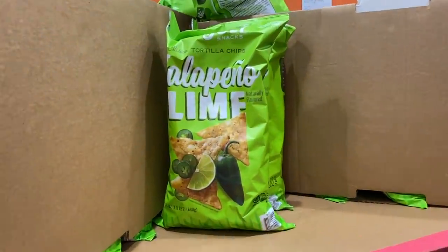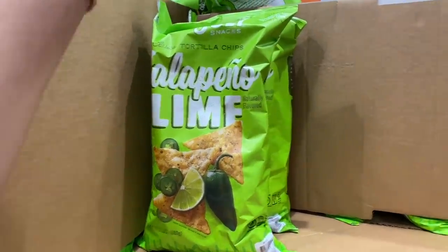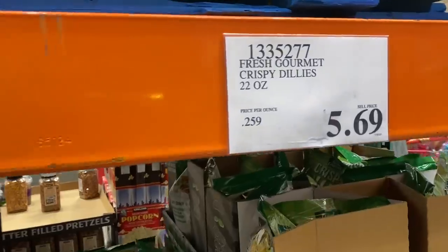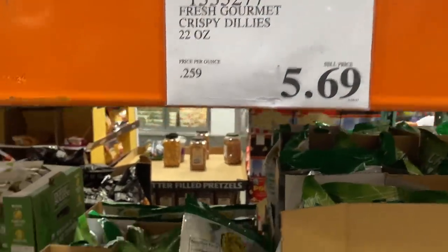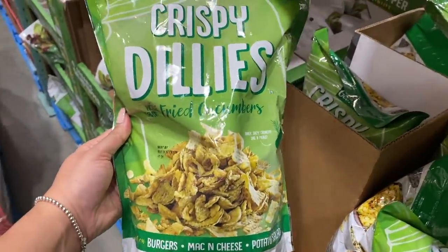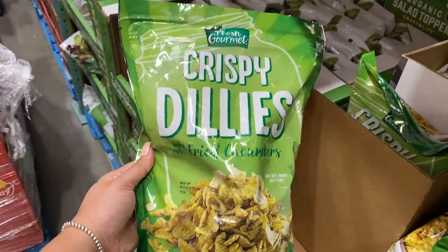Our favorite chip ever. Well, we love all the July ones, or what is it called? Late July snacks. $5.89. All right, new item, crispy dillies. I've never heard of this before, but they are fried cucumbers. This is a salad topper, obviously.